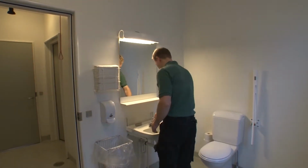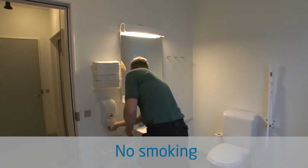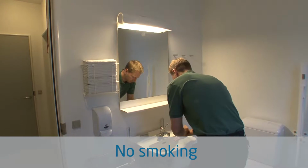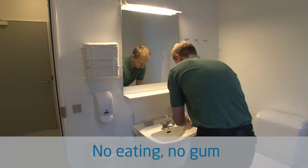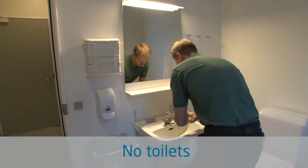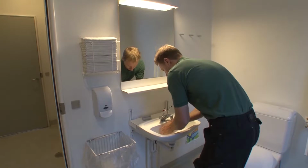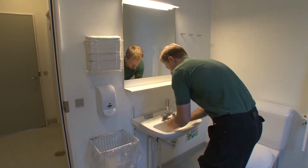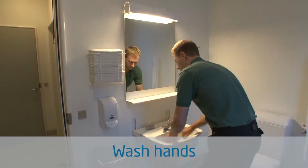There are some requirements and reminders that apply to everyone before entering the clean room. Don't smoke just before you enter the clean room. Don't chew gum or eat in the clean room. And there are no toilets inside the clean room. So it's a good idea to have eaten, drunk and been to the toilet just before you go into the clean room. You also have to wash your hands before entering.